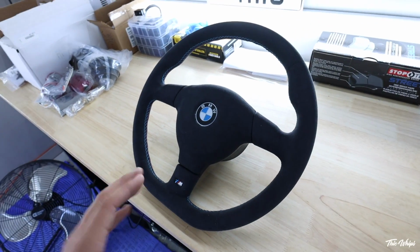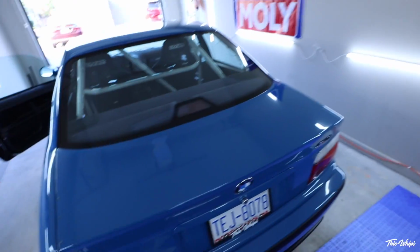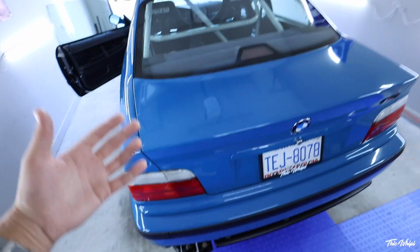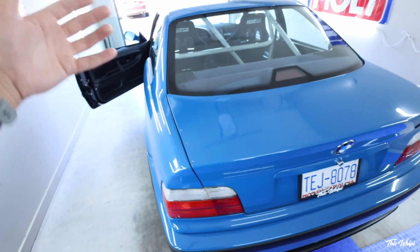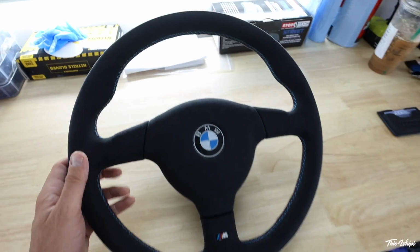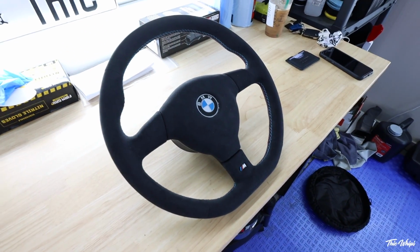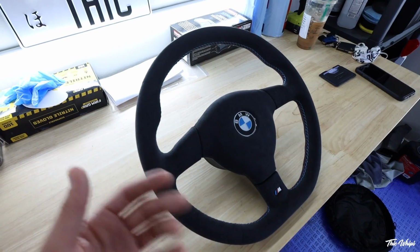This will be the wheel that, like I said, I don't really take to the track, but I use this when I'm around here or going to the store, or just taking the car out to car shows or hanging with buddies. I'd say 80-90% of the time I'll probably rock this wheel. Obviously the quality of this wheel is a lot higher than the Sparco wheel. The Sparco wheel is a cheap wheel. It's like a $150 wheel.